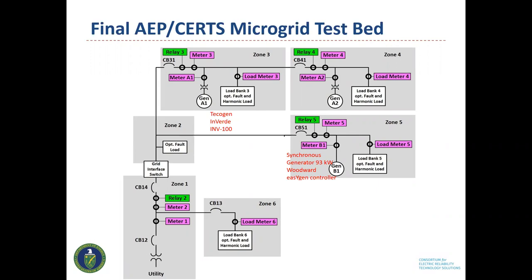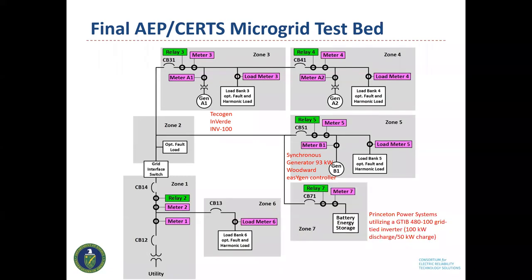The next modification we made is we replaced one of the TECOGENs with a synchronous generator. Again, we were trying to show this vendor independence of these controls, and we wanted to show that a synchronous generator could operate in harmony with these inverter-based controls. And then the final step was to add energy storage, which we contracted with Princeton Power to put in a battery, and put the controls into the inverters between the battery and the rest of the microgrid. And so we have a whole series of tests that we went through, trying to see if we can make this thing break by putting it under very stressed conditions.